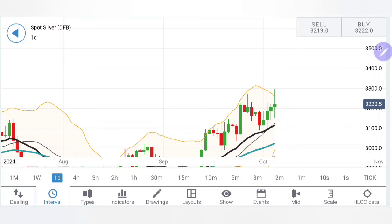What is going to be our strategy in order to profit trading silver? We are going to see with the help of charts and indicators.